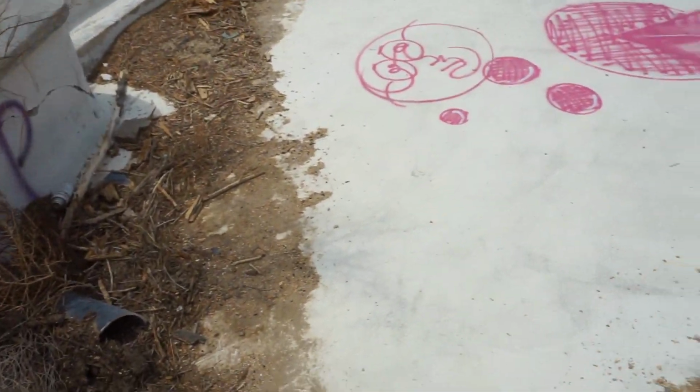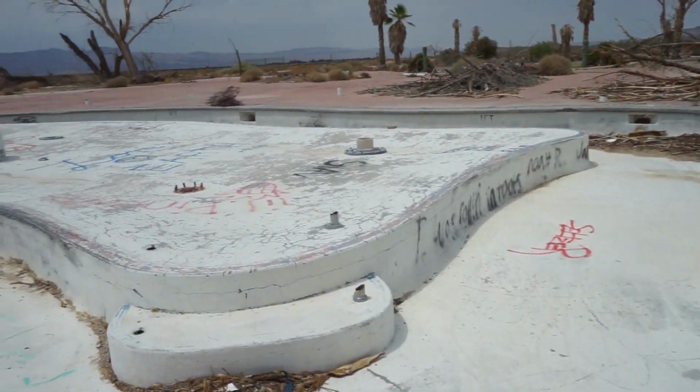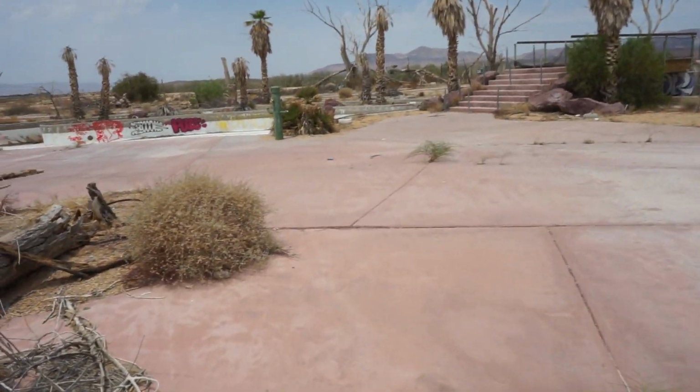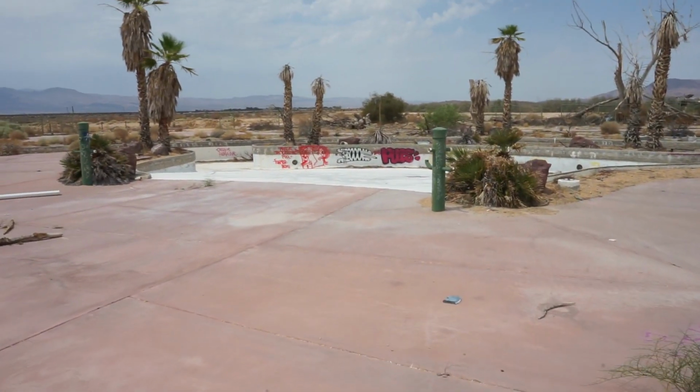It's so hot on the bottom too. Ow. It's crazy all the water they use in the middle of this desert. It's absolutely scorching out here. The lazy river's still continuing down here. There's another entrance right here.